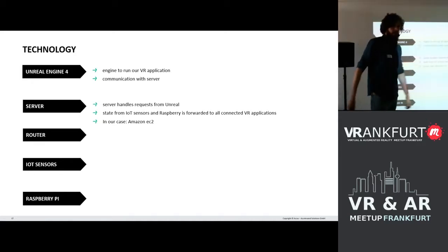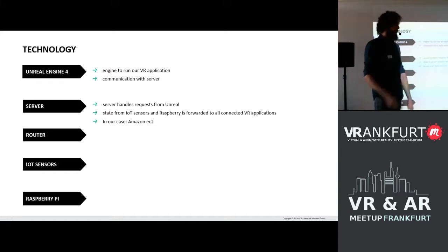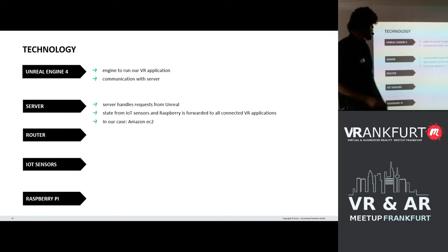Our server is hosted in Amazon. It's an Amazon EC2 server, but you can actually use a local server for that kind of application as well. We just use it for portability reasons, so we could bring our app with us to different locations without having to host a local server there.